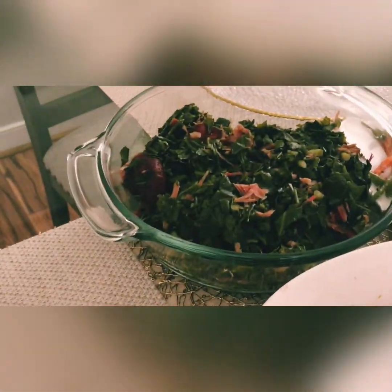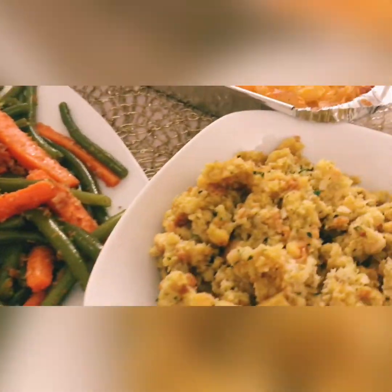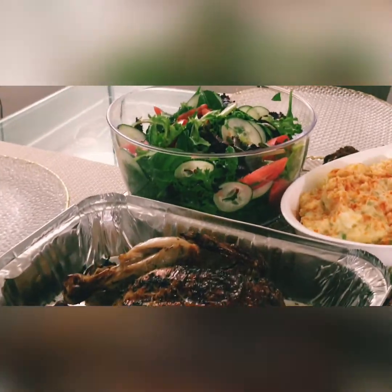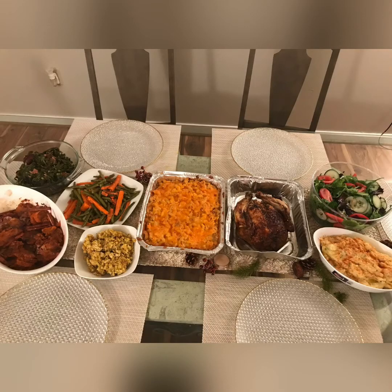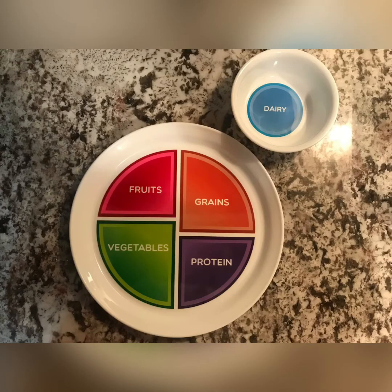So this is just showing all the foods we'll be working with. No, I didn't make that chicken, just pretend it's a turkey, you guys. And I didn't make that stuffing just because I usually don't eat stuffing, so I didn't want to waste my time making that. Okay, now for the fun part.